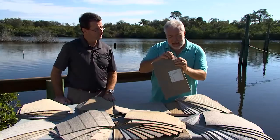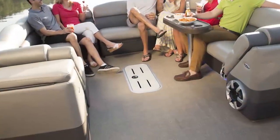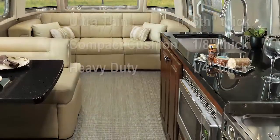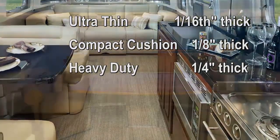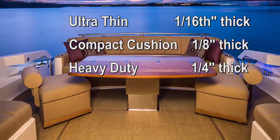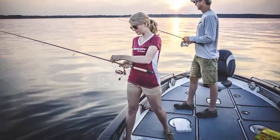Okay, so it's got a padding on the back. Are there different thicknesses available? Absolutely. We have three different paddings available: an ultra-thin, a compact cushion, and a heavy-duty. The ultra-thin is about a 1/16 of an inch thick. The compact cushion is about 1/8. And the HD is about 1/4 inch. So the padding offers shock mitigation? Absolutely. And some sound deadening as well.